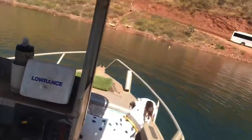We're about to start our next little Kununurra adventure and head out on Lake Argyle for a couple of nights. So pretty excited about that, and this time to Kentra.